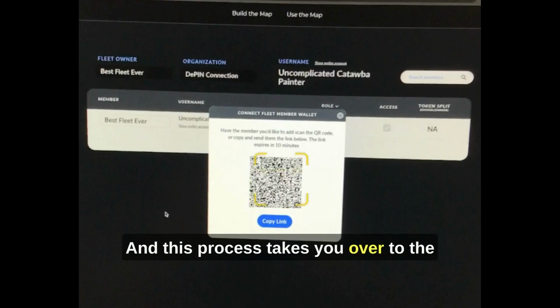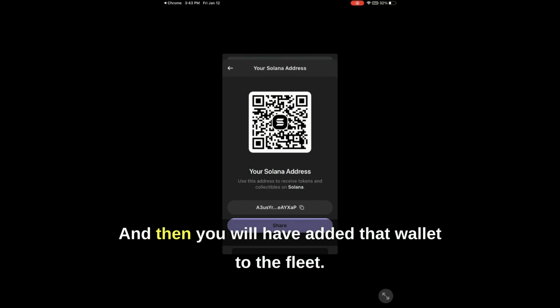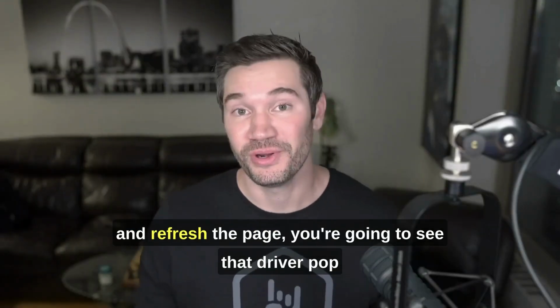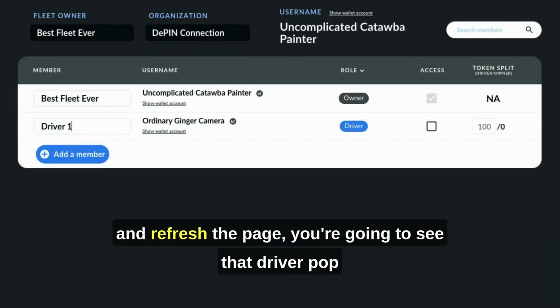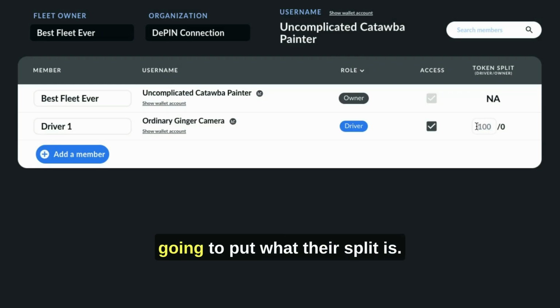And this process takes you over to the Phantom wallet to confirm a couple of times. And then you will have added that wallet to the fleet. And then if you go back to your fleet management page and refresh the page, you're going to see that driver pop up there. Put in your driver name. And you're going to click this box to give them access to the dash cam. And then in this box here, you're going to put what their split is.